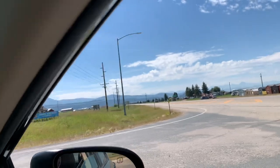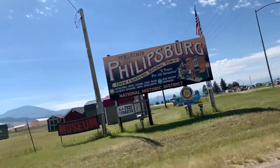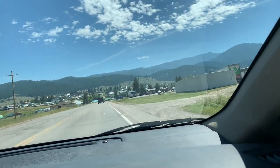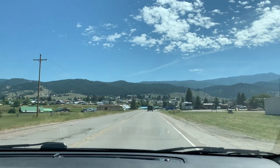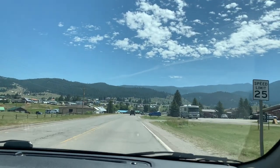Confirmed. In 3/4 of a mile, arrive at Phillipsburg. It's the home of 29 ghost towns. Back in the 1890s, they found a 32-ounce nugget here, and it just created a gold rush here.